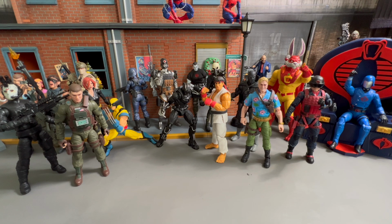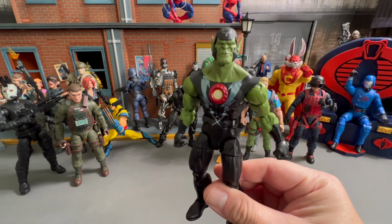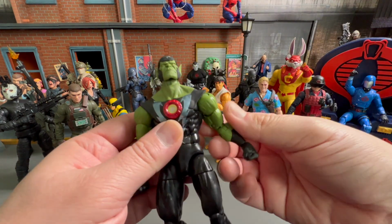So anyways, moving on from that, number 7, and this is a weird one because I actually bought it not for this figure, but I was not even looking forward to this figure. This is one of the surprises of the year to me. I was literally going to take this figure and put it in an eBay lot and just sell it. Well, Mr. Super Skrull, what a tremendous figure this guy is.